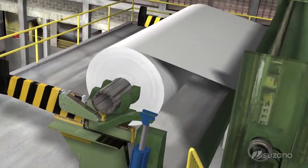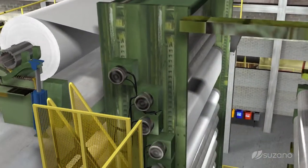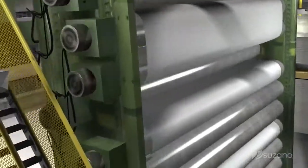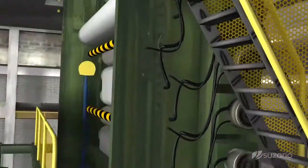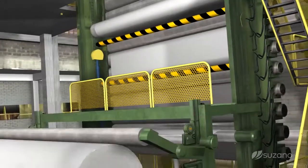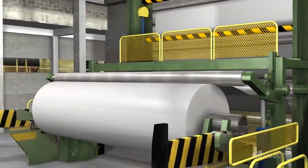Calendaring. Once approved, the coated paper goes under a third process, calendaring, where it is pressed between steel rollers, achieving a smooth and glossy finish, and is rolled up as a jumbo roll once more.